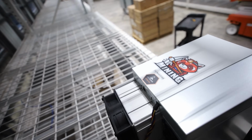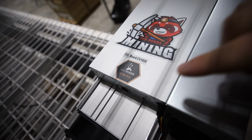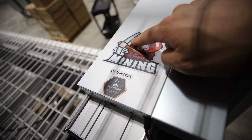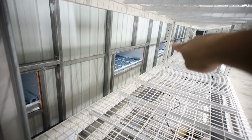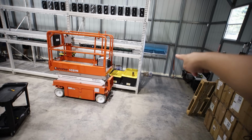All right, I have shipped over an S19K Pro. This is a 120 terahash model. Of course, I got my RPM sticker on here. Man, there is a lot of wind coming from there. Look at all the intakes on this side. There's also intakes on the other side as well.